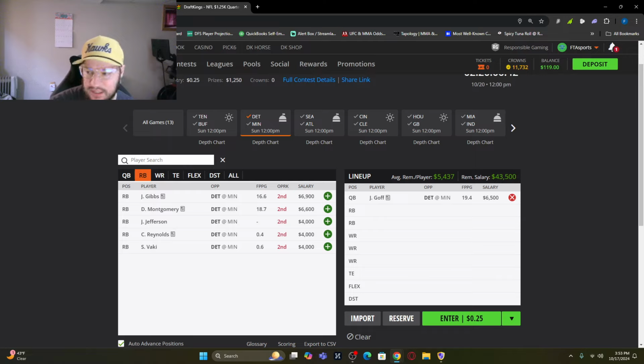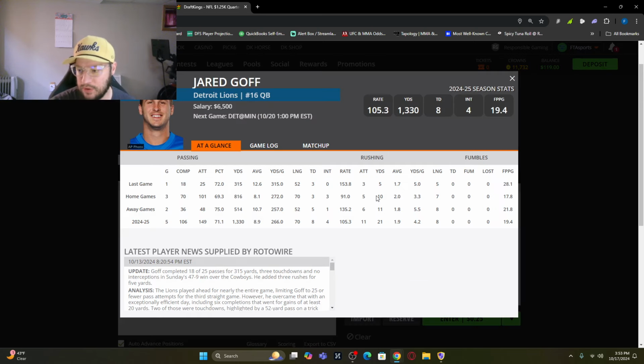If they think the Vikings are going to be up and Jared Goff needs to be throwing the ball a ton, I love that even more. So if we look at what Minnesota does against the quarterback, they are ranked 19th out of 32, give up an average of 18 fantasy points per game to the opposing quarterback.